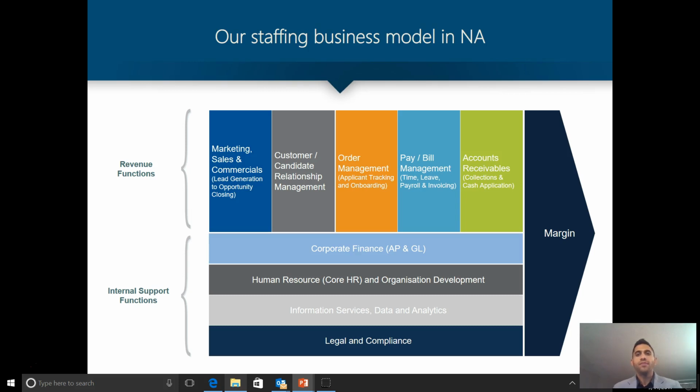In terms of our staffing business model in North America, we tend to look at things from a core business process standpoint. Order to cash. When we think about order to cash, it's everything from upstream sales and marketing, which are things like lead generation, opportunity management, to CRM, customer relationship management, how we manage and interact with our clients, identify new opportunities, and manage those client engagements end to end.